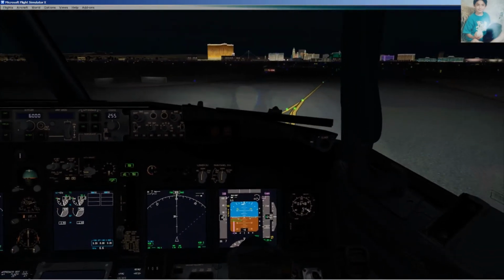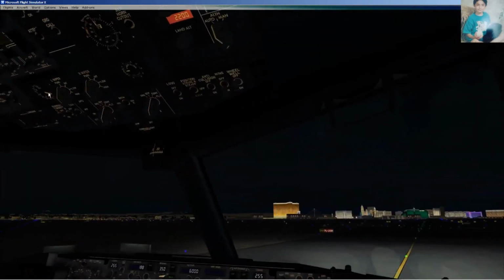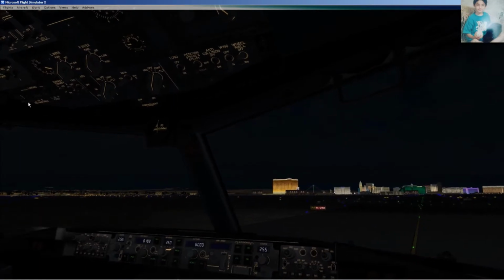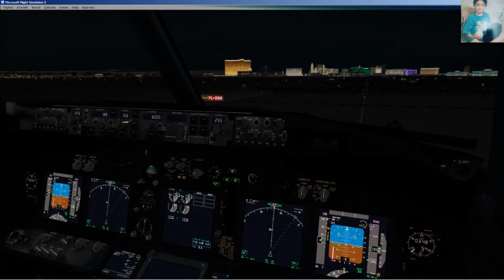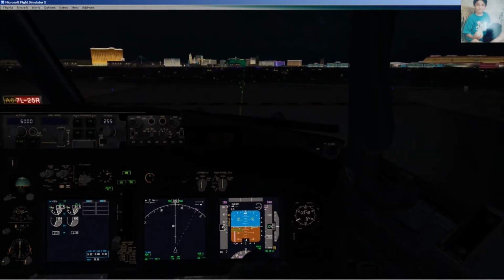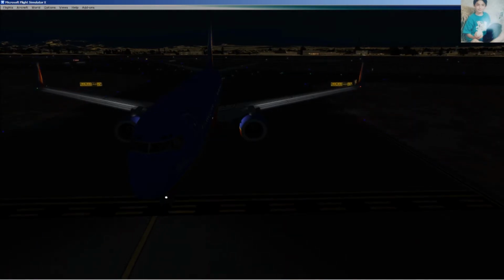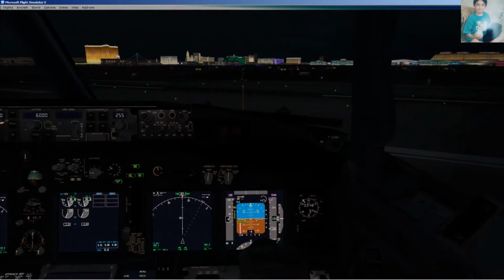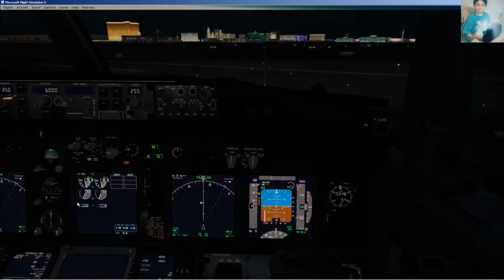Alright, we're going to get the flaps up. Get the landing lights off. Taxi lights are on, engine start switches can come off. And we'll make sure that nobody's taking off. Right is clear, and left is clear. Not too bad, not too shabby. We had 6,600 pounds of fuel, exactly what the progress page said we would have on the FMC.